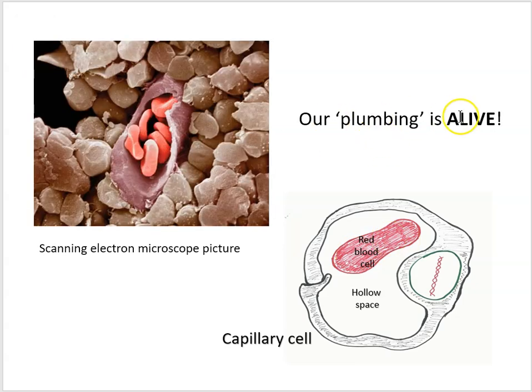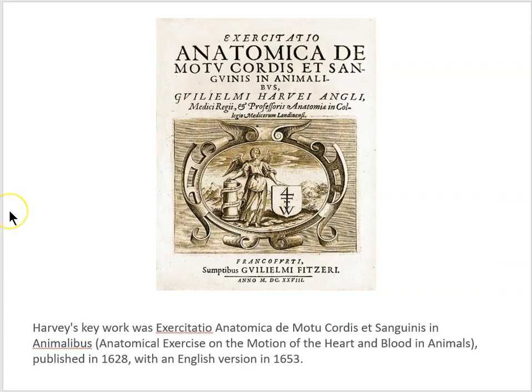So our plumbing is alive. Underneath your kitchen sink, you've got pipes made of all kinds of different stuff, but that stuff is not alive, whether it's metal or PVC or whatever. Our plumbing is alive. Our blood vessels are made from living cells, like all the rest of our organs. Here we see a scanning electron microscope picture of a blood vessel with red blood cells in it and surrounding tissue.